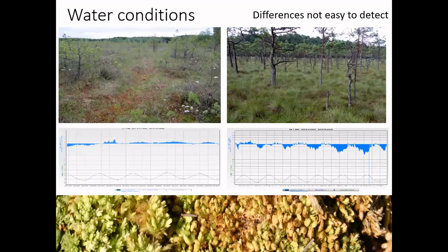Sometimes the differences between water regimes are not easy to recognize, and we never recognize the differences as a result of a single observation. Simply go to the bog and look how wet it is. For example, these are two bogs which are similar, with very similar vegetation, but the water level here is very, very stable. The period is the same, 1, 2, 3, 4, 5, 6 years. Here the water level is very stable.